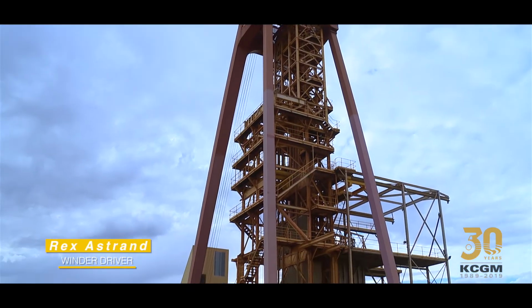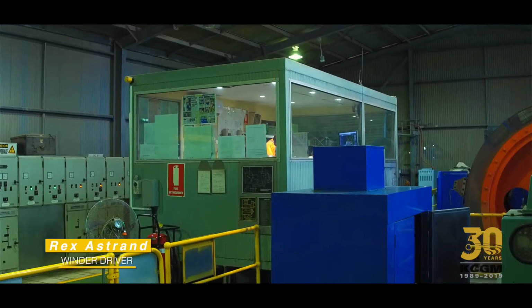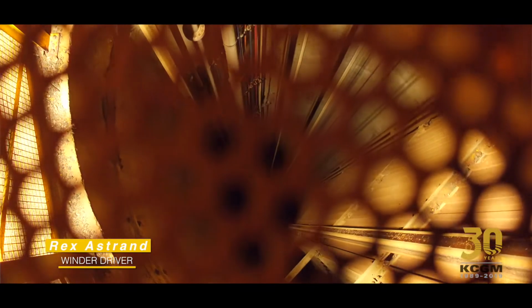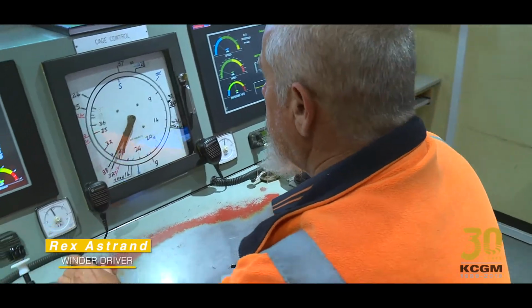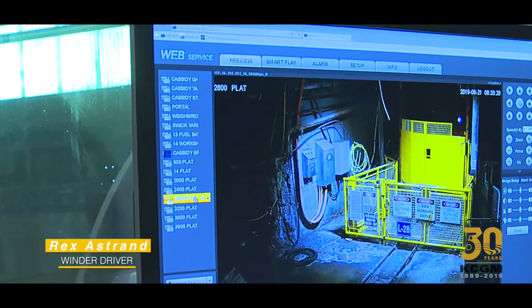My name's Rex Astran. I'm a winder driver at KCGM, driving the Cassidy winder. This shaft is 1,200 metres deep. So we're coming down, we'll put the camera onto the 28 level, and there's the cage there coming down.